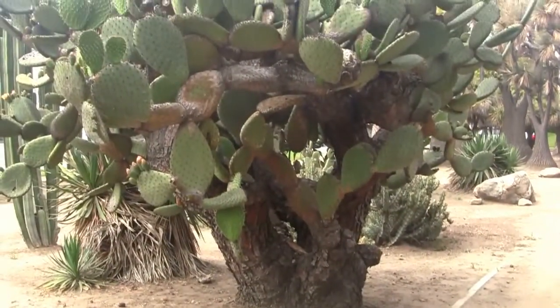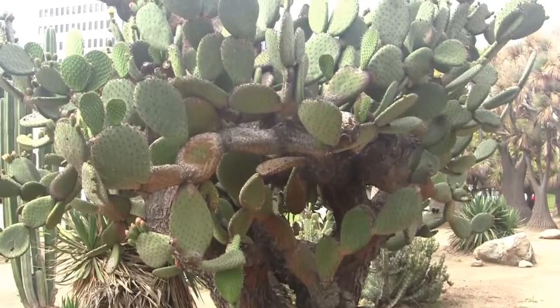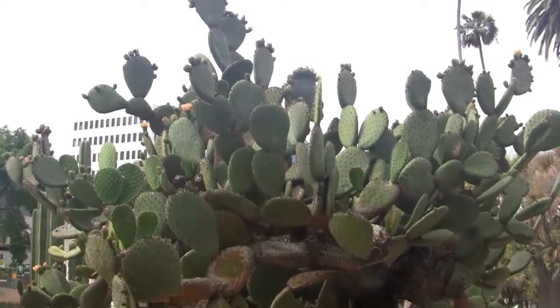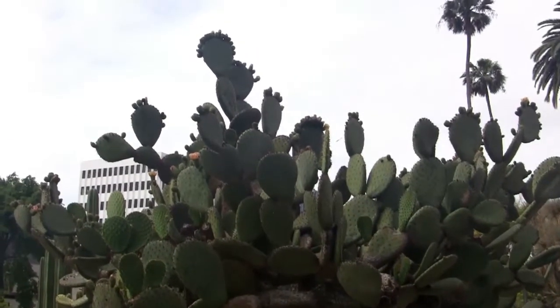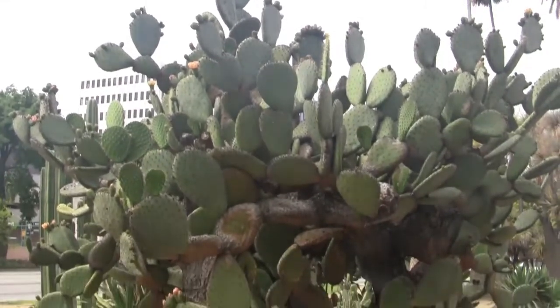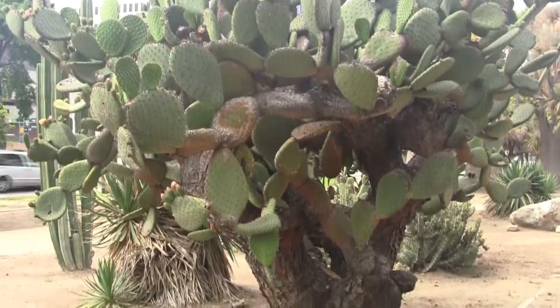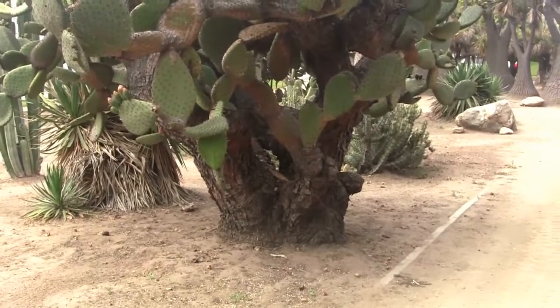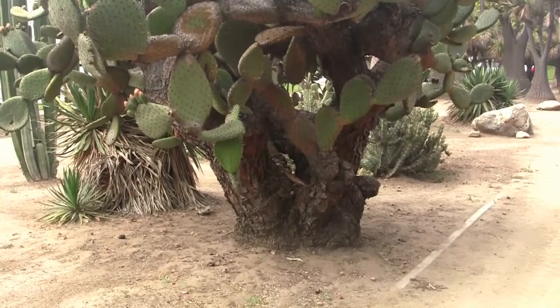Here's one of those giant Opuntias. Peaks out up there, looks around 12 to 14 feet. Just huge and old. And look at that base. The base is 2 or 3 feet in diameter. It's just unbelievable. It's a tree. Opuntia tree.